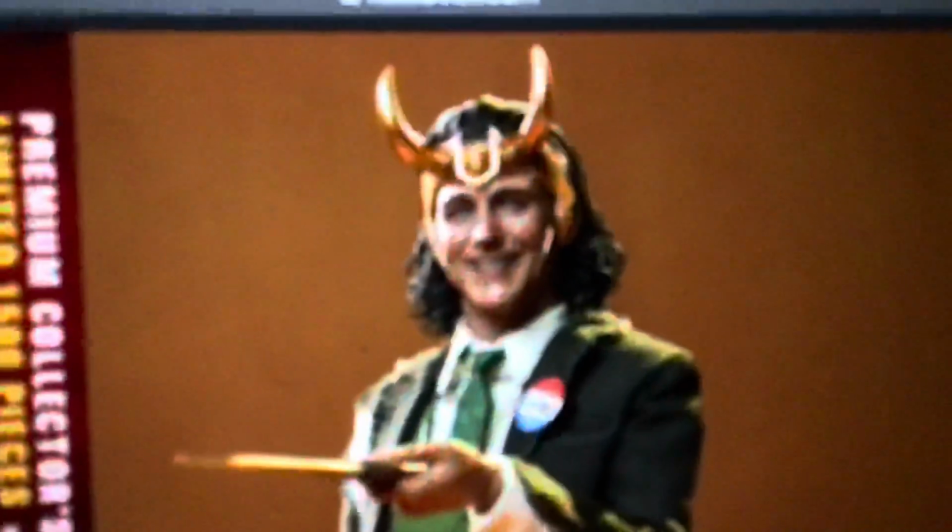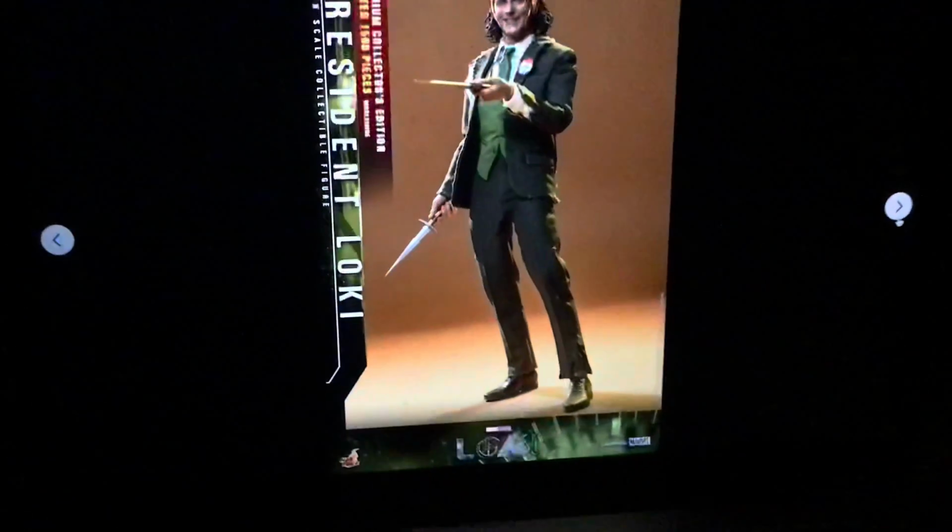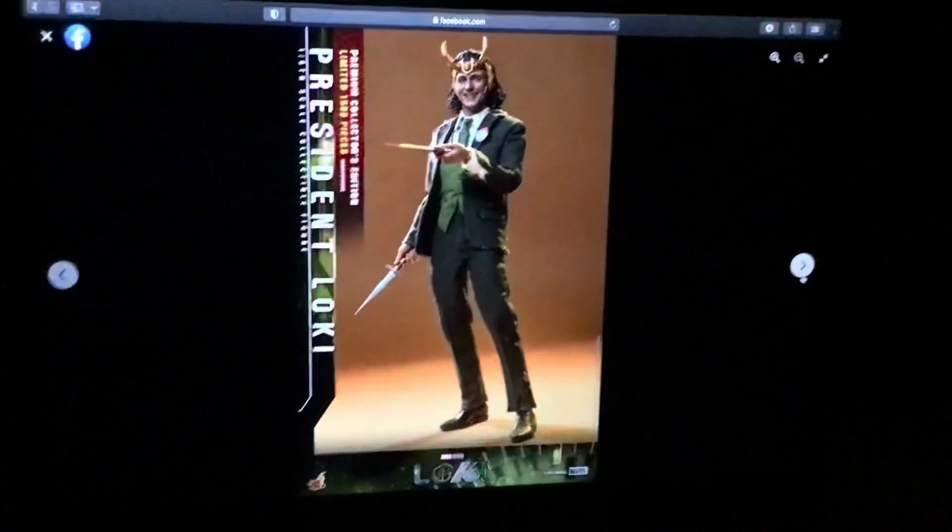There's daggers right there, this looks nice. Incredible sculpted detail. Looks really, really nice, and the black shoes, incredible. This figure looks fantastic, all the nice sculpted detail. Okay, moving on.